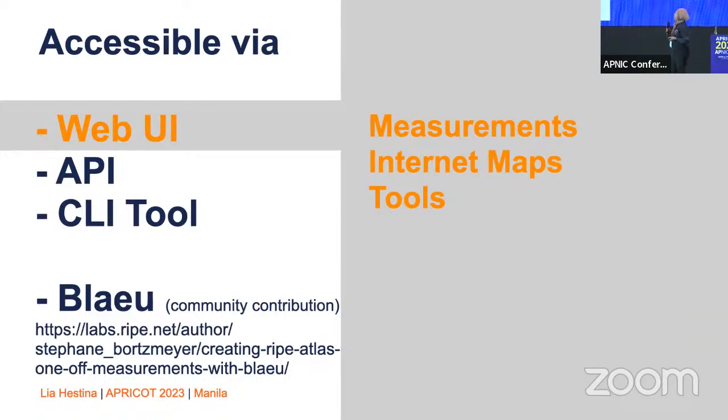And now we can go to how you can access RIPE Atlas. There are 3 ways to access RIPE Atlas. We have a very nice user interface where you can run your own measurements, see measurement results of other people that are running, and see internet maps. I will show you some examples when you access RIPE Atlas via the user interface. But you can also access RIPE Atlas through the API and also CLI tools.